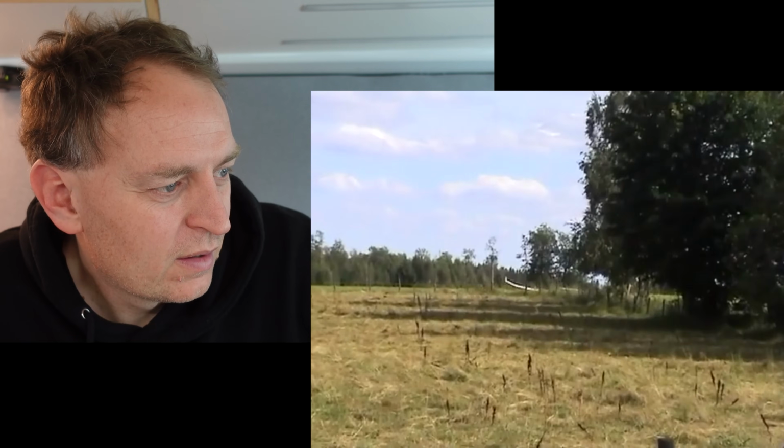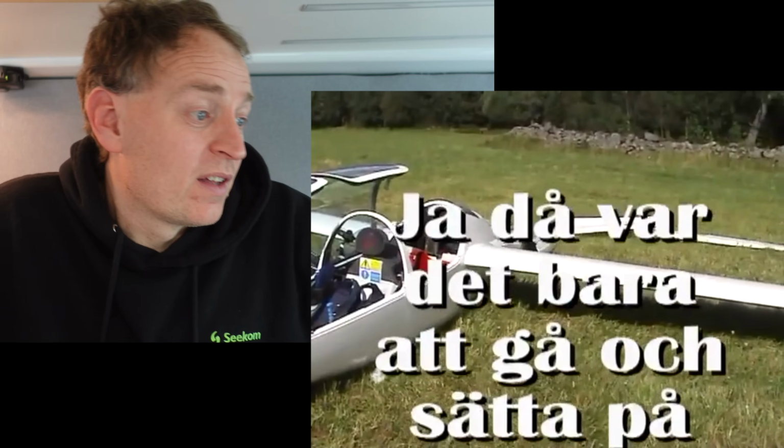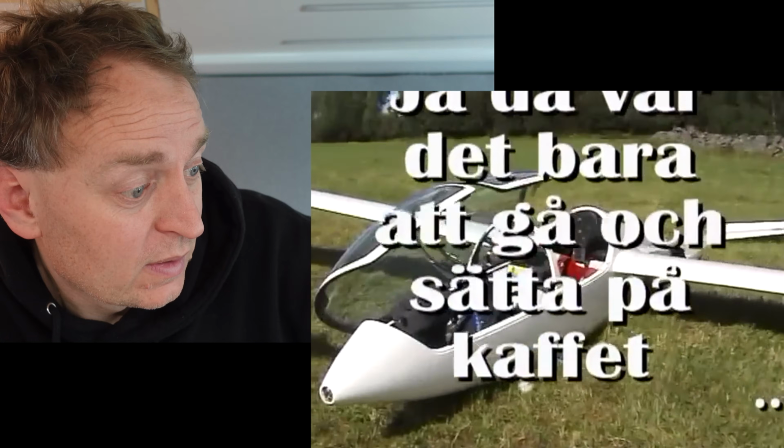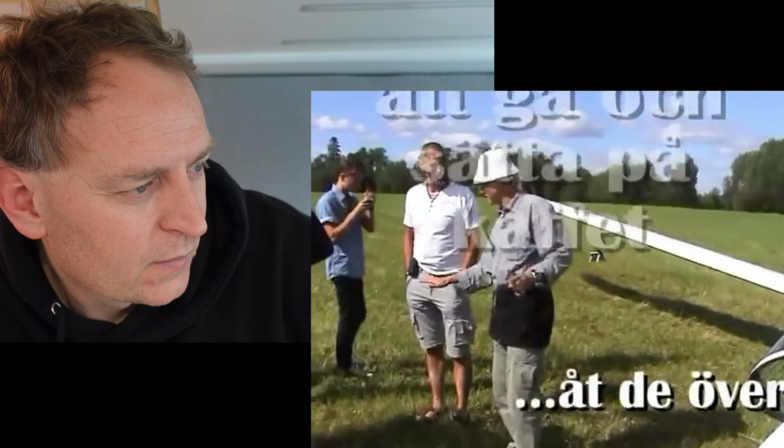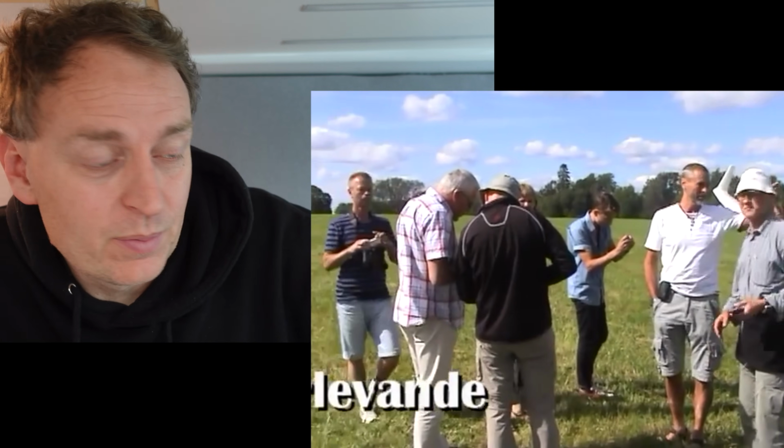Oh, wings aren't level. Oh, he's on the ground. And then right at the end here, you can see the wing flick around. So he's done a ground loop. And the damage to the glider is substantial. Looks like the cockpit's okay, so that's great from a survivability point of view.